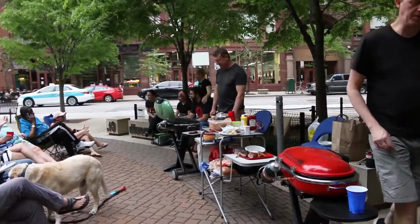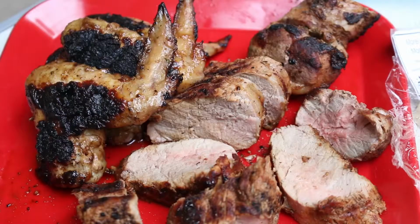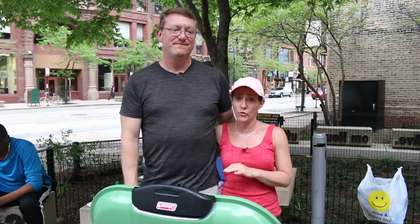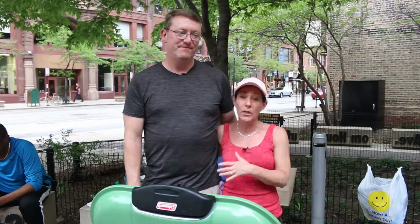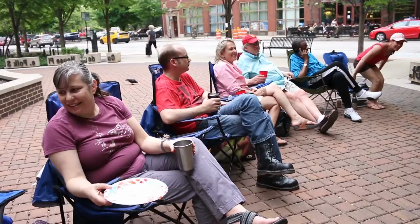People started to notice in the neighborhood. People love it. They join in, they bring their meats, we grill them up. The first year that we were out here, we did not have to go grocery shopping at all that summer because everybody literally came and brought food. So it's really turned into a community thing.